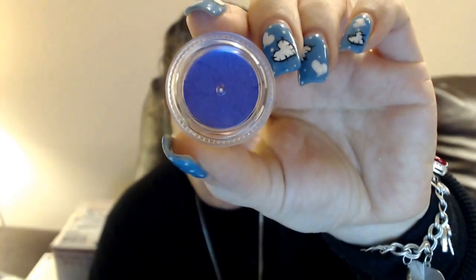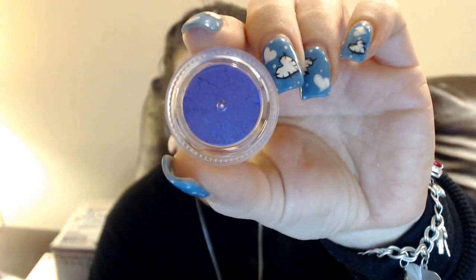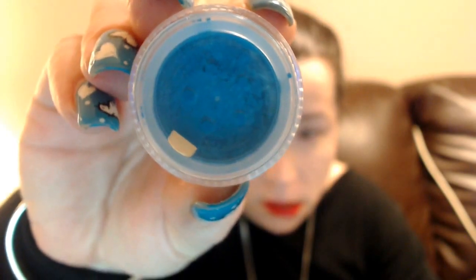And this is the Peacock Purple. Love this. I know it looks more blue on my camera, but this is so shimmery and beautiful and amazing. And this one has to be one of my favorites. This is Peacock Blue. And this looks just like Peacock Blue. Like, I'm going to bring this color in and be like, this is the color I want my hair.